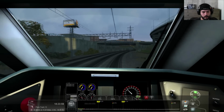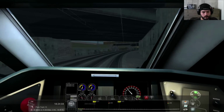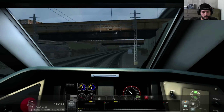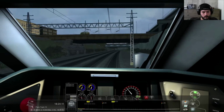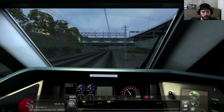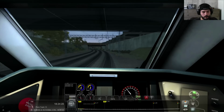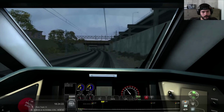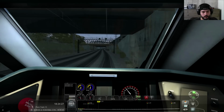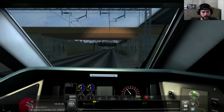Alright, get up to 60 right here. Through lots of bridges. It's almost like a big drainage area right here. Almost looks like there's lightning in the sky too. I keep seeing little flashes. I'm not sure if that's the line or what.